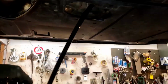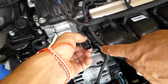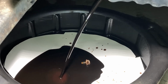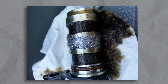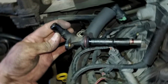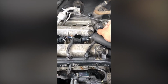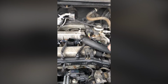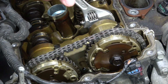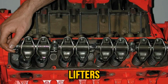This one is both a cause and a symptom. VVT solenoids rely on clean, high-quality oil to function properly. When the oil gets dirty or sludgy, it clogs the solenoid's filter screen, causing it to stick or stop working altogether. Once the solenoid fails, valve timing becomes erratic, which can lead to serious engine issues. Sludge buildup also blocks vital oil passages and puts stress on components like cam phasers, hydraulic tensioners, and lifters.